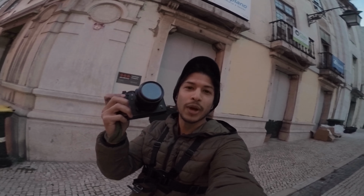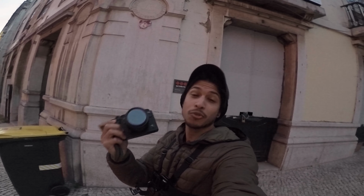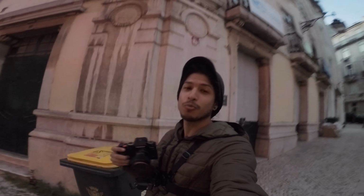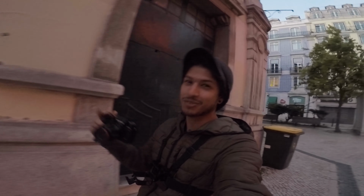I actually also have the CINEBLOOM 20% filter on the camera, coupled with the 23 millimeter Viltrox f1.4. So now that you guys know the specs, I'm gonna attach this to my chest so you can get that POV view, and let's go ahead and grab some dope shots, or at least hopefully get some dope shots.